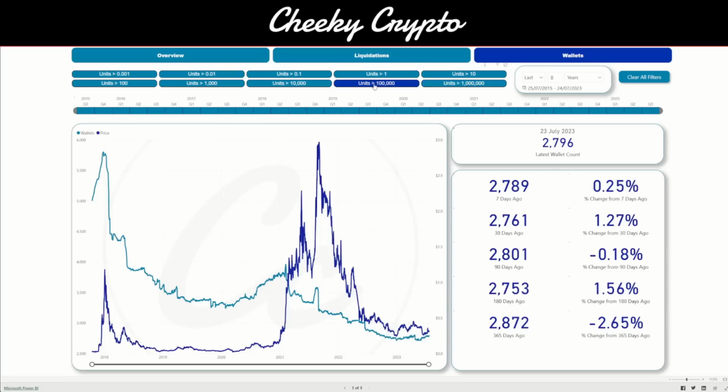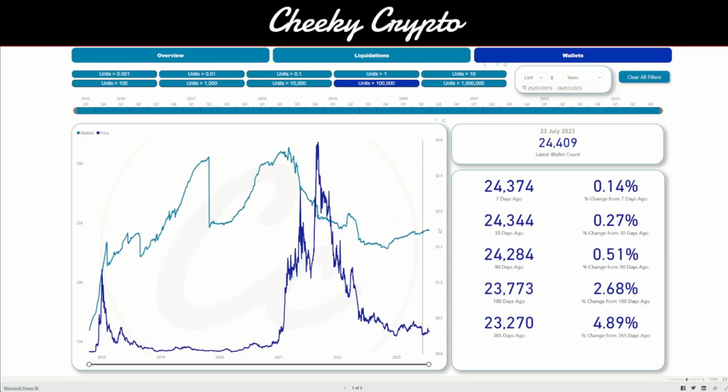As we come down into the 100,000 ADA or more, we can see some interesting developments as well, right? We can see that the number of wallets were increasing during 2020, which is obvious, until we kind of get up into March of 2021. That's when a lot of selling pressure starts to occur as we go up into the all-time high and continues to sell. They've been accumulating down at the bottom here, and it's actually up 4.89% in the last 365 days. It is actually reasonably flat though over the last 90 days, and 180 days is only 2.68%. So we know that essentially these wallets have been accumulating, but they are more flat recently.